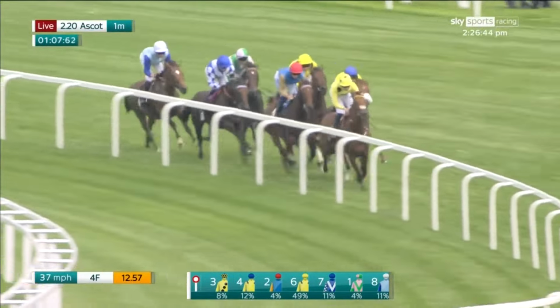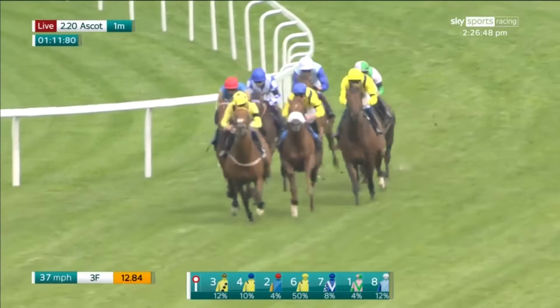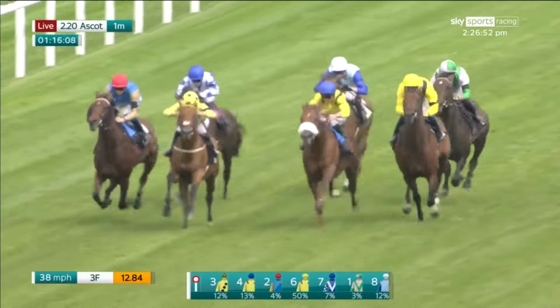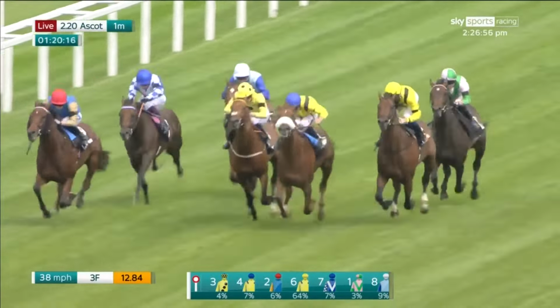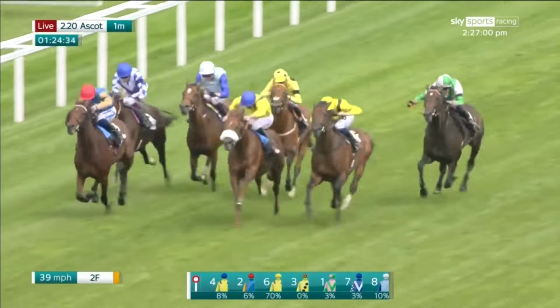Embesto in second place. Beshtani tucked away behind those in third. On the right is Quddwah and the yellow and black colours are beginning to make smooth progress. Behind this Royal Dubai and then Ancient Rome and then Sonny Liston. They have less than two furlongs to go. Embesto and Beshtani have gone past Bolster.